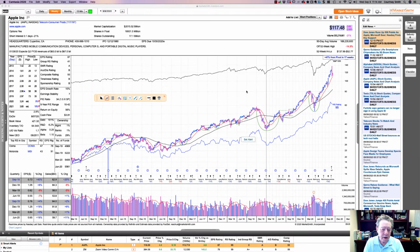Hey, Courtney Smith here, and I want to examine Apple, another mega cap stock, one of the leaders of this big rally, and also one of the leaders on the way down as well. So let's take a look at it from a fundamental perspective and try to answer the question: should you buy, sell, or hold?